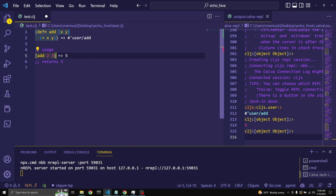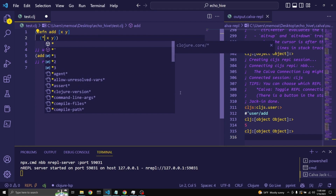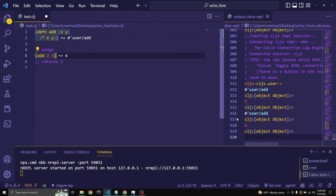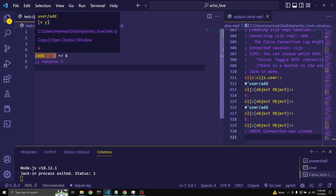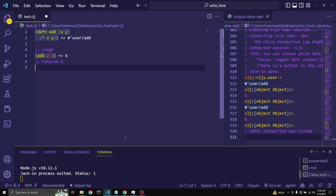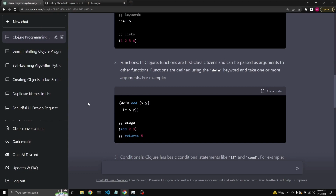So this is how it works. I guess we're getting a hang of the syntax. Like functions go in parentheses, the parameters, arguments go in square brackets, and then, for example, the arithmetic operations are defined in this way. We could have changed this to multiplication, for example, and run. This gives 6 now because it's 2 times 3. And when you're using the functions, you put them in between parentheses as well.